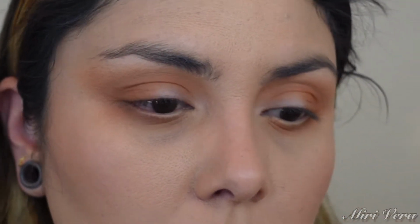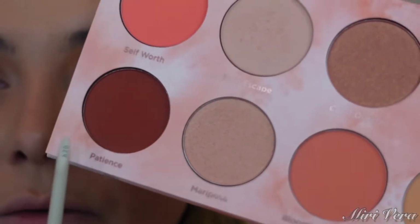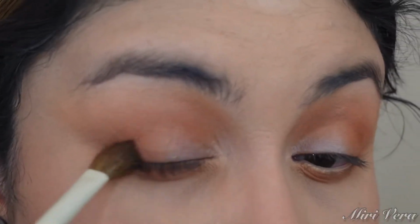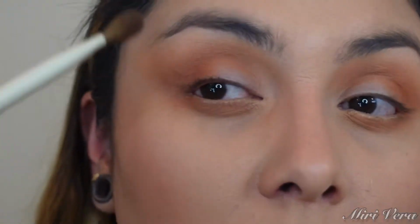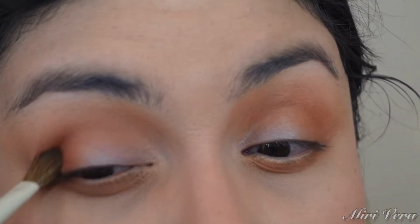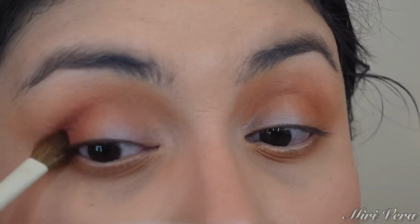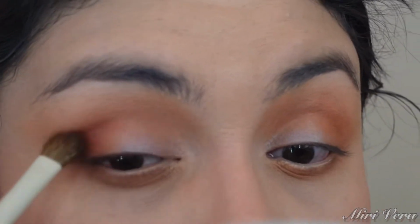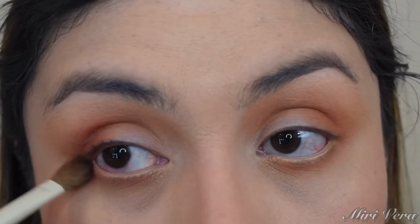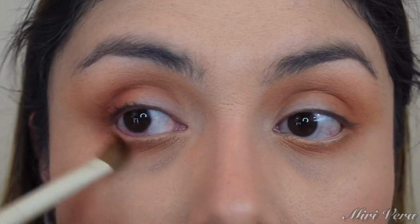Now I'm going to deepen up the outer corner a little bit, and let's go with Patience. I'm using a Morphe Ariel A20, and I'm going to focus this on the outer corner and just a tiny bit on the crease. Okay, I think I made the right choice. Very, very warm. I'm loving it. Going to bring it on the lower lash line as well, but only to here, no farther than that.